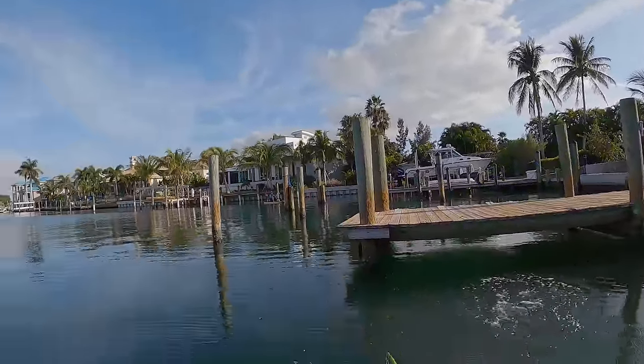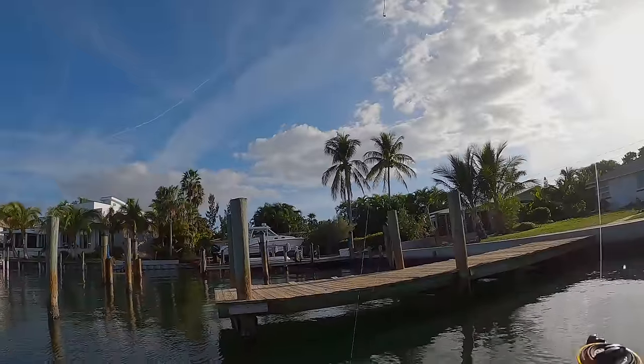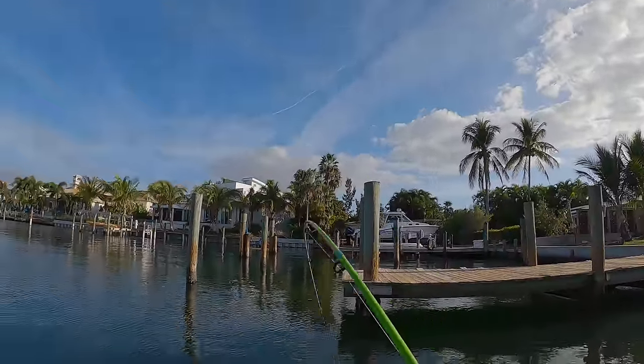Oh my goodness. That was a nice one there. There we go. Hooked up. Probably 30, 40 sheepshead under this one dock.